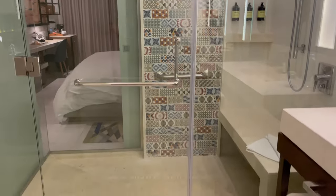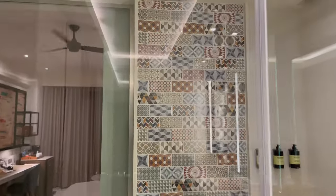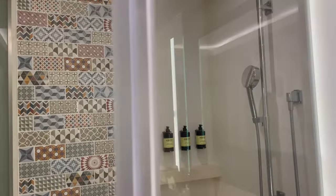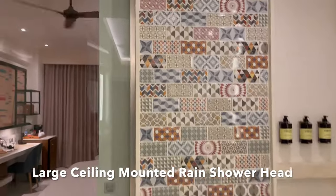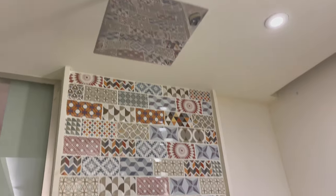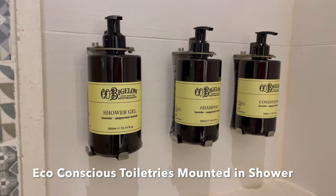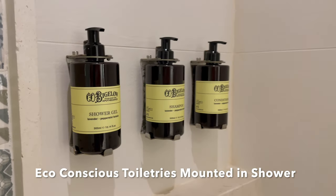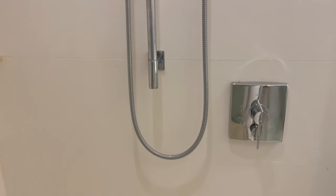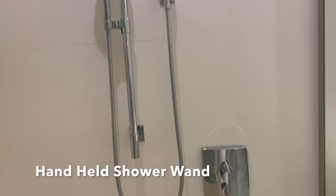And this is a large walk-in. It's actually a double shower. Glass enclosed again. There's this geometric tile. Got a large ceiling mounted rain head shower head. Eco-conscious CO Bigelow. And the large squeeze bottles here. There's a hand wand. That's nice. And a bench. Always love a bench.